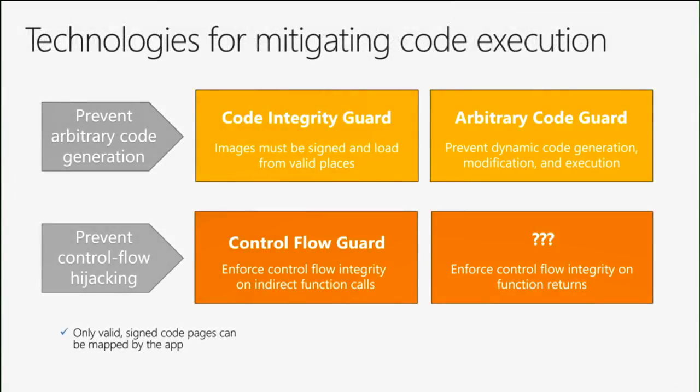So there are 4 what we call pillars to stopping exploitation. And those fit into 2 categories. The first category is preventing arbitrary code from running.